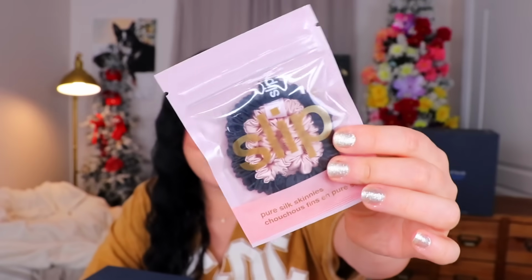We have 2 of the silk scrunchies from Slip. We've received a couple of these in advent calendars throughout the years, and I do like them. I still use them. Day 16 here, we have Indie Lee.